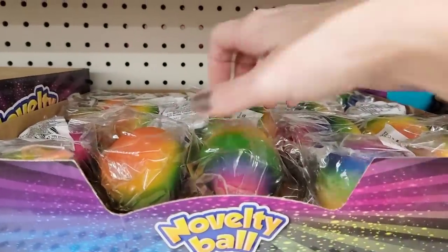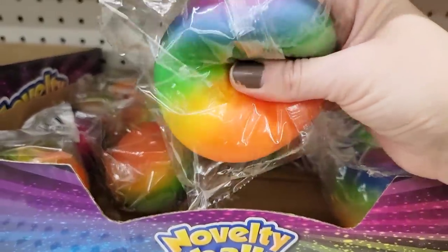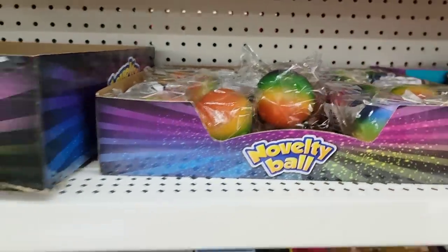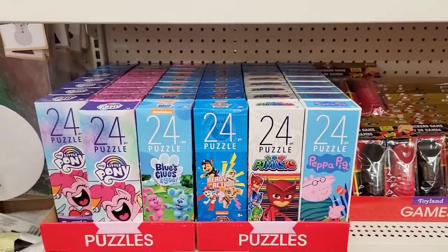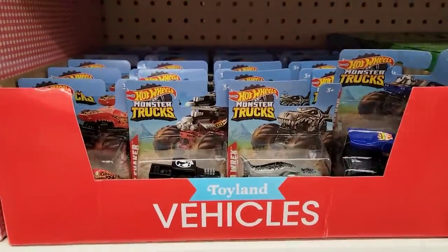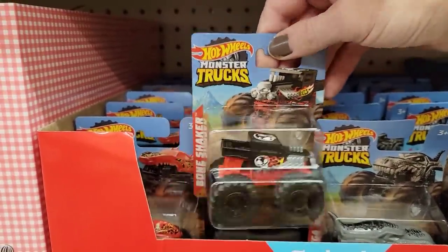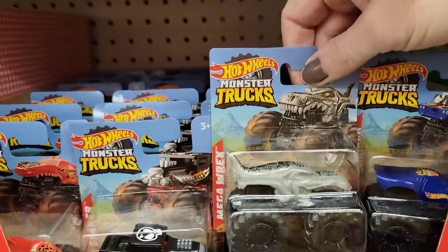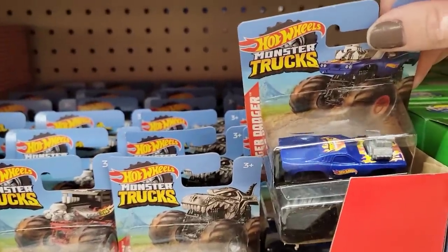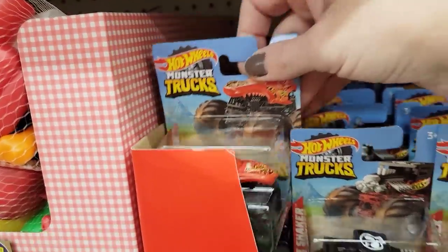These are new. It's like a squishy ball, kind of like maybe a stress ball or something, in the rainbow colors. And down here, they had some of the puzzles, 24 pieces. And down here, they have some new Hot Wheel, like monster trucks. So they have this red and black one, this gray and black one, blue and black, and this red and black one. Name brand.